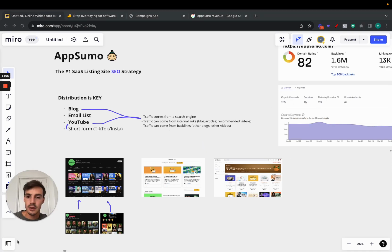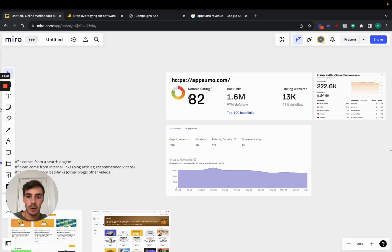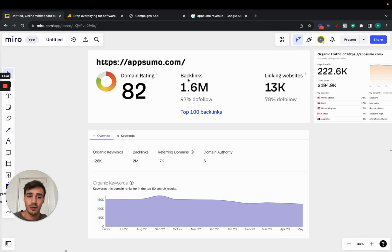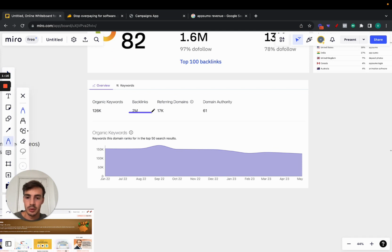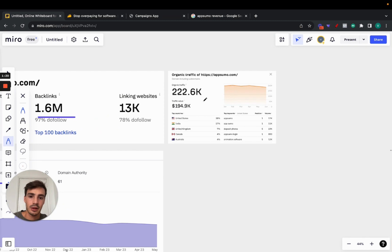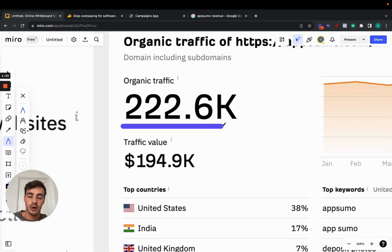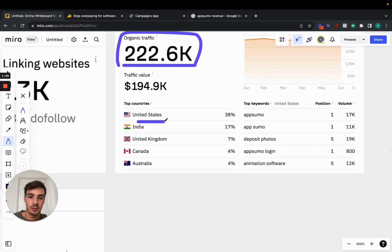So first of all, AppSumo, they've been around for a lot of years now. And of course, their domain rating is 82. They have almost 2 million backlinks, as we can see here. So 2 million backlinks right here. Different tools give you different numbers, and a monthly organic traffic of 200,022 users every single month, mostly from the United States.